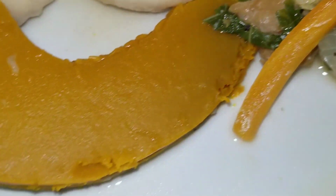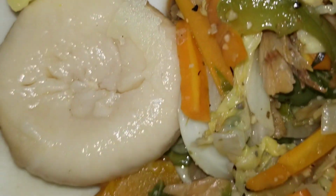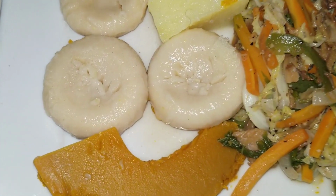Dinner is served. So here I have some steamed vegetables with a pinch of saltfish in it, pumpkin, yam, and a few dumplings. And I'm telling you guys, I cannot wait to dive into this.